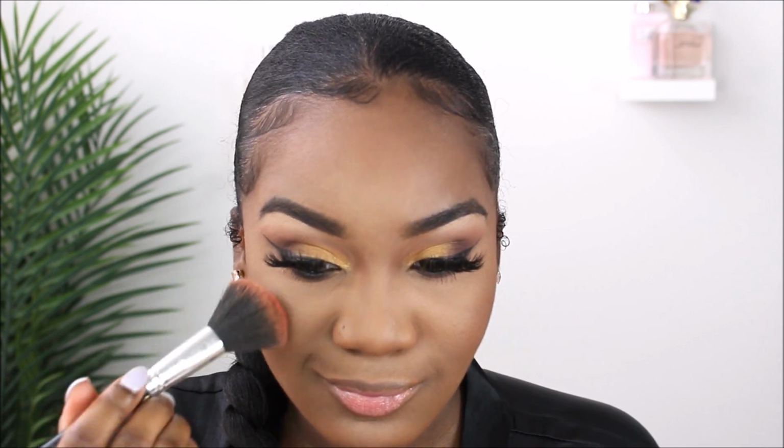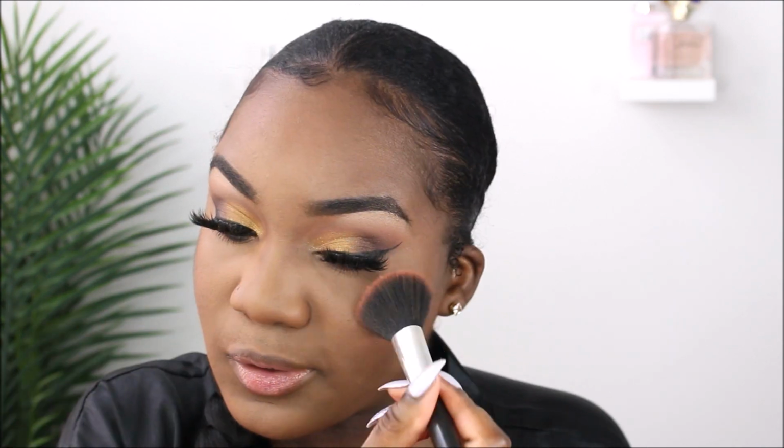Okay, I didn't get any blush, but we're gonna dip into the eyeshadow palette because there's no rules to makeup. You can literally do what you want. So I'm gonna dip into this shade here and use it as my blush. Brush of color back into my complexion.